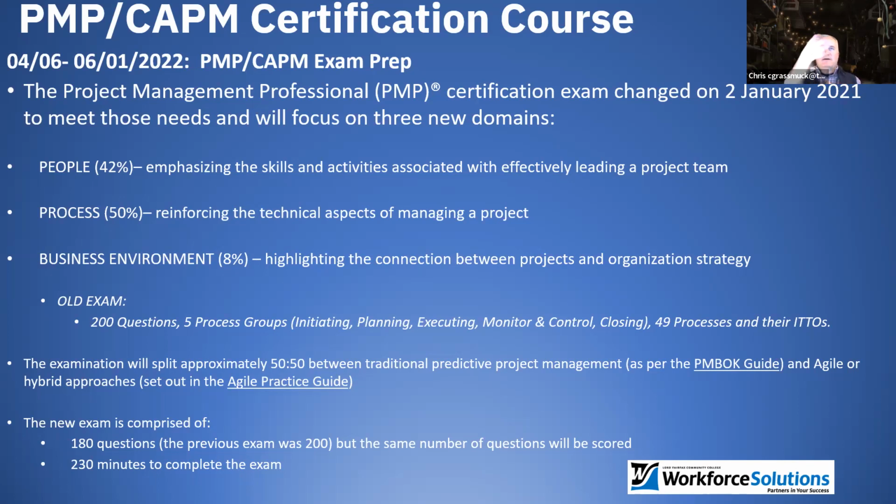As I mentioned, or as documented here, the exam changed back in January of 2021. It's broken down into 3 areas: people, processes, and business environments. You'll see the percentages next to each of those. That's the percentage of questions or components of the exam that it tests on. So the process piece is still extremely important, and the people part is also just as important, right? Because projects take people to execute.